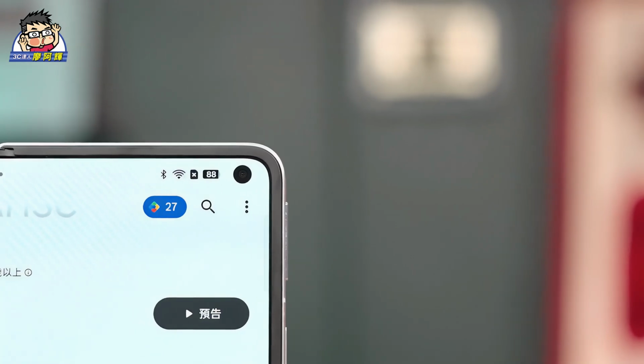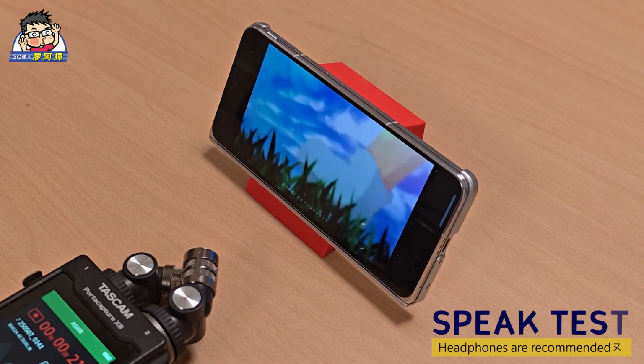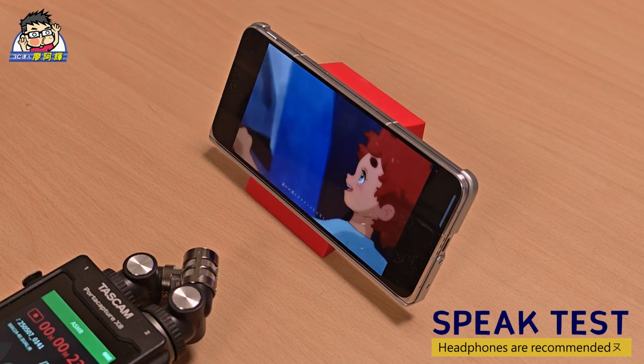Regarding the camera part, let's talk about the inner screen first, or the selfie camera, the camera on the inner screen at the top right corner. It's a pity that they didn't use an under-display hidden camera. I even have to say, considering the usage scenarios of foldable devices, I think removing the inner camera wouldn't be an issue. Regarding speakers, it still supports stereo sound and dual speakers. Here the speakers are placed as usual. Let's listen to the actual sound output to see the effect.